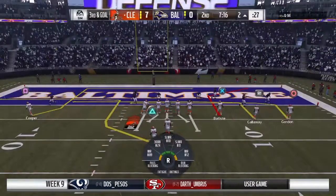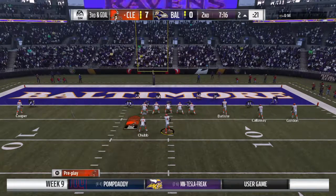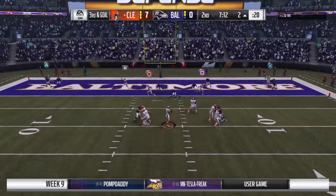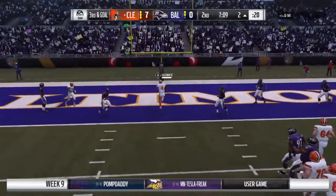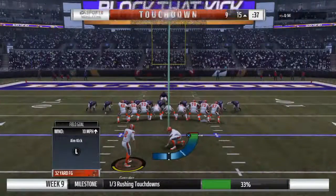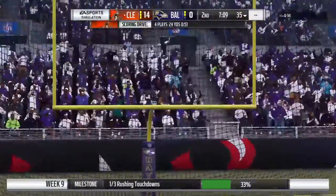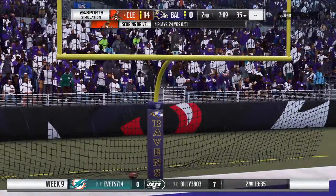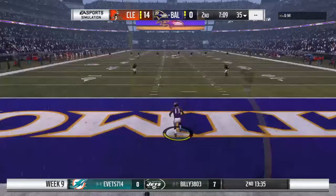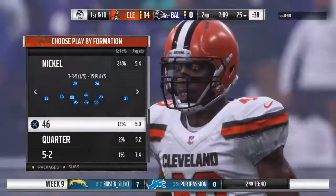This Raven defense trying to keep him out of the end zone. One receiver to the left is Cooper. On 3rd and 2, Hendricks. Touchdown. Gonzalez to add the PAT. Gonzalez able to tack on the PAT, and it's now 14-0. Gonzalez now to kick this one away. And this will be a touchback as that sails over the end line.